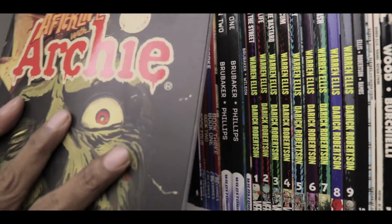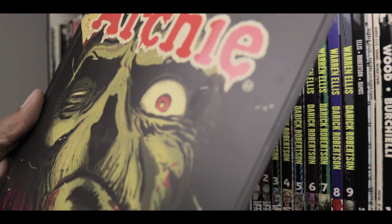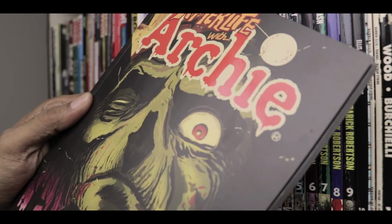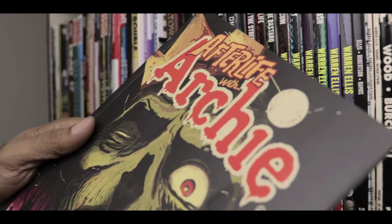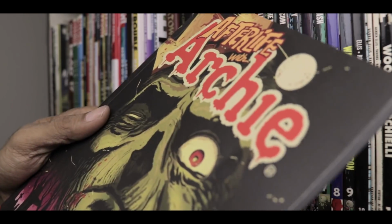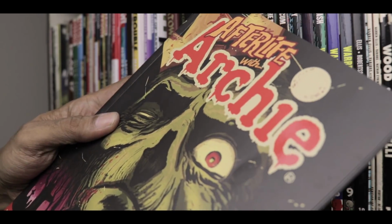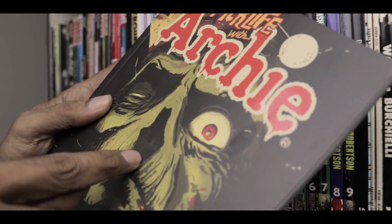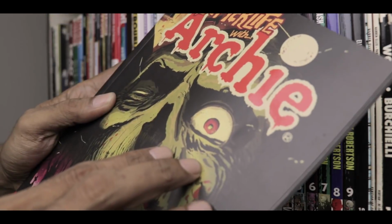Unlike the Mark Waid and Fiona Staples Archie, which I liked but didn't love, Afterlife with Archie was fantastic. I cannot wait for the second volume. It's been long delayed. I've almost considered trying to get the single issues from the United States in order to read the rest of this story. It's very well done. It's superbly written.